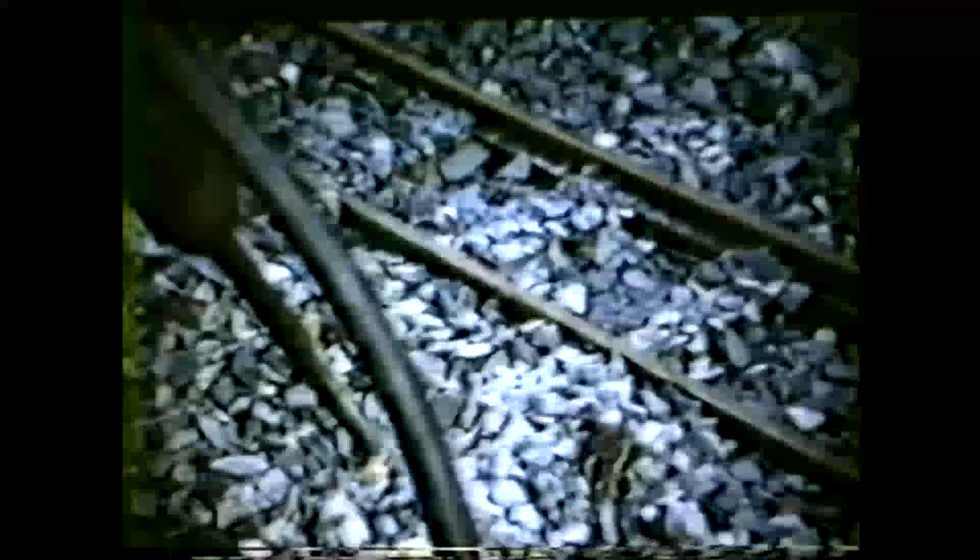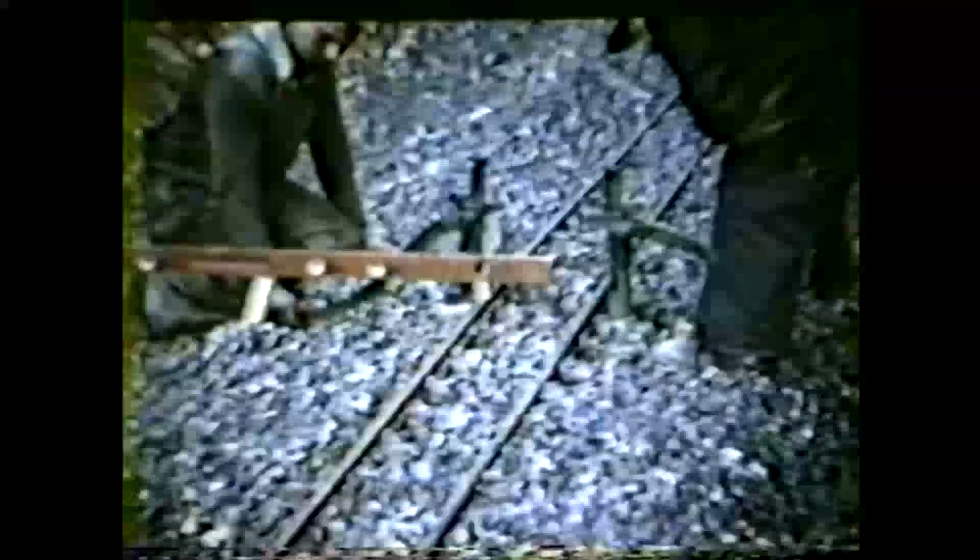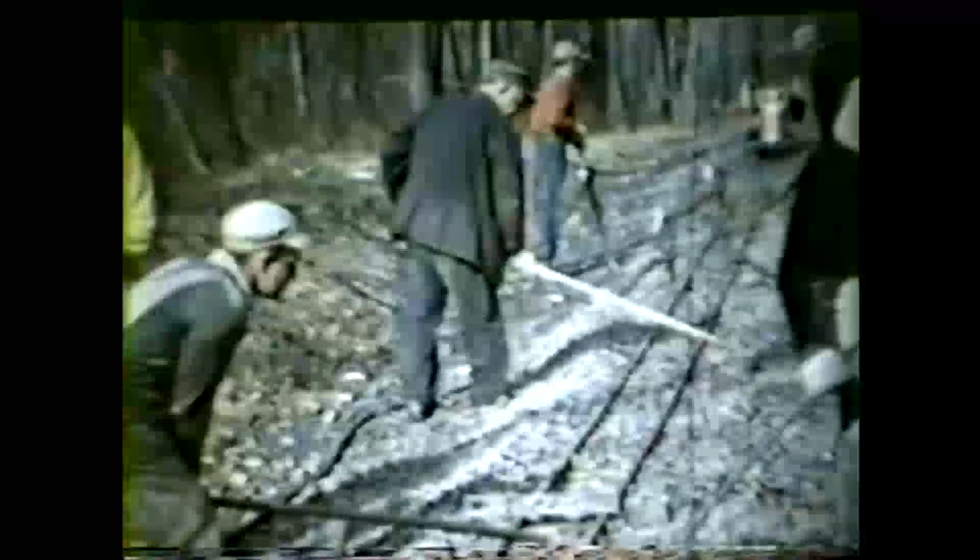Now they're leveling the track, lining it, tamping it. A lot of work went into just laying this track. They're leveling it up, and you have your nose right down to the job. Raking, a lot of tamping, and a lot of stone. These were air tampers forcing the stone down in there.